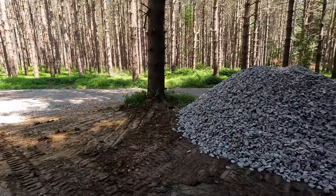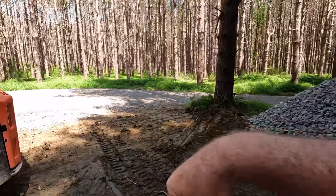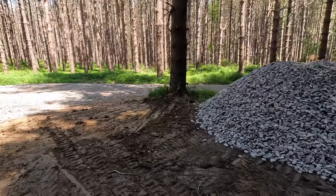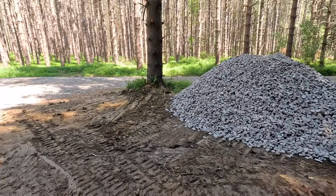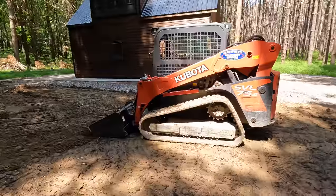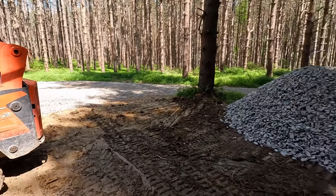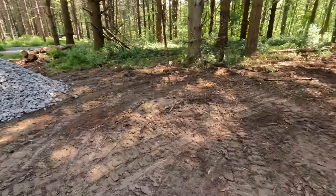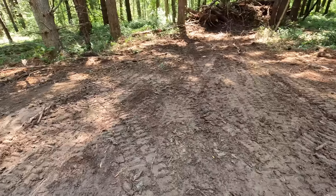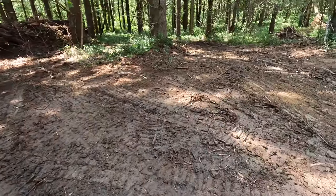So I'm going to have two circle drives. I've got a big one down there, and we're going to have a little one right here. Plus, that'll make it much easier when they bring the shower house in here to set on the pad. But yeah, that'll give us some more parking around here. And we're actually going to have like a little yard right here, you know? Maybe for some cornhole or something. I could smooth all this up.